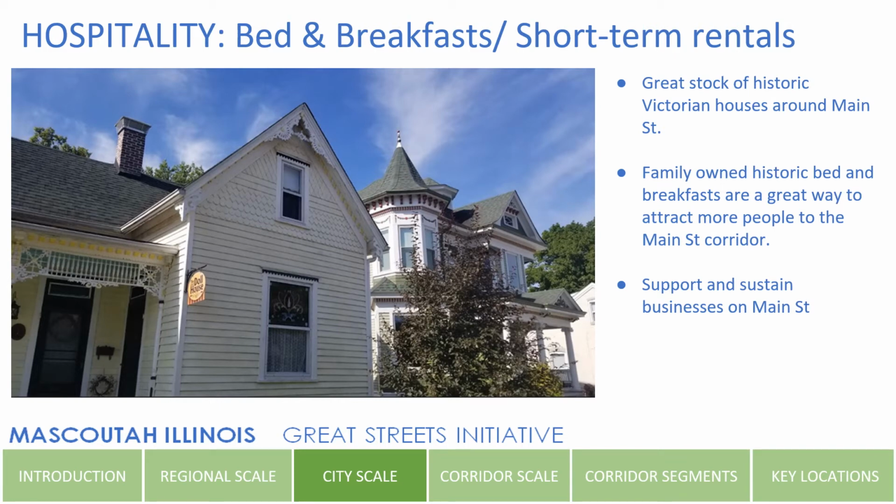The city has a great stock of historic homes around downtown. Family-owned historic bed and breakfasts are a lucrative product for the downtown market and a great way to attract more people to the Main Street corridor. This activity can support and sustain businesses on Main Street, along with providing a unique identity to the study area.